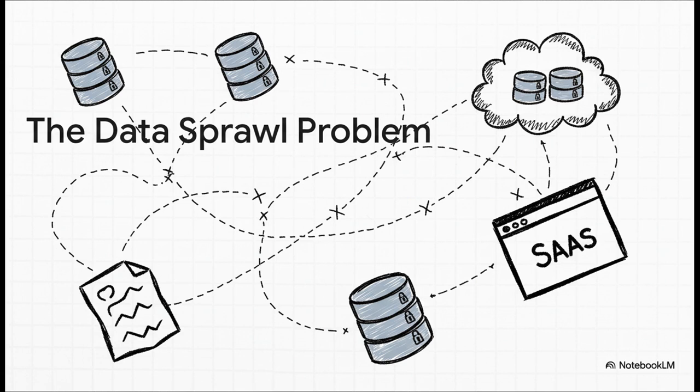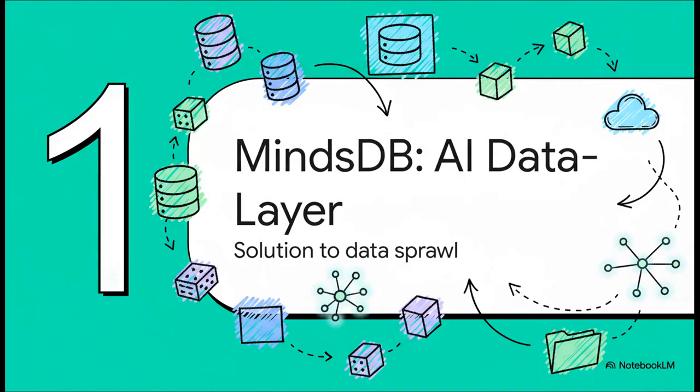You've got your critical stuff in PostgreSQL, these massive data sets sitting in BigQuery, all your customer gold is in Salesforce, and then there's this mountain of knowledge just sitting in unstructured docs. Trying to get all of that to talk to each other. Wow, that is a massive challenge. But what if there was an elegant way to cut through all that fragmentation? This is exactly where MindsDB steps into the picture. It's positioning itself as this really unique AI data layer.